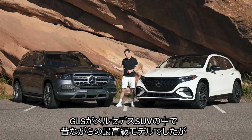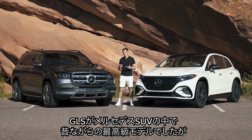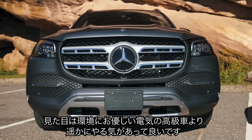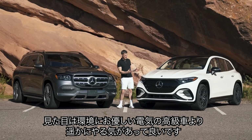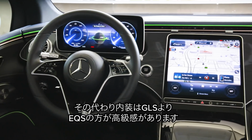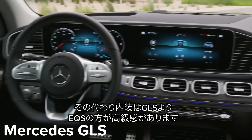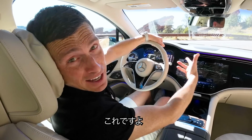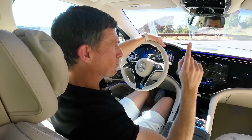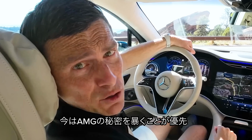You see, the GLS, which is the old-fashioned dinosaur juice-powered top-of-the-range SUV from Mercedes, somehow looks more substantial, more imposing than this new eco-friendly electric-powered range-topping SUV. Oh dear. To be fair, this EQS SUV just feels way more expensive on the inside than the GLS. I mean, look at this, look at this! Now I'm going to go into more detail on the interior of this car a bit later on, because first I need to go see a secret AMG.